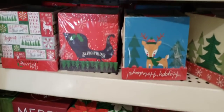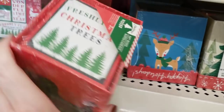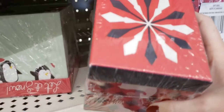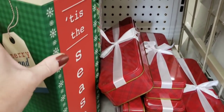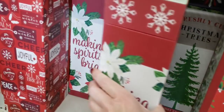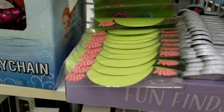Let's see, they have some boxes down here. You get two of them. So those are cute. Oh, I like that one. Fresh cut Christmas trees. And over here, you just get one. Ooh, they have the great big boxes. I love these boxes. Love them. If you only get one box at the Dollar Tree, these are the boxes to get. And they do go fast.